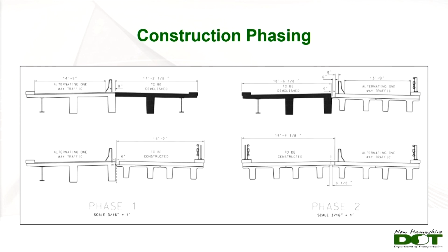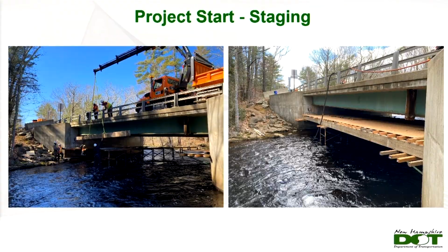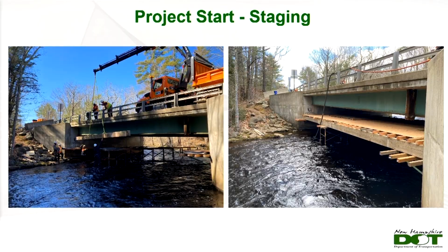Typical construction phasing, as you can see, on this road it was US 202. It's over the Isinglass River, and there's about 6,500 average cars per day. We did the project using temporary signals, alternating one-way traffic. And so once we got out there, we were able to set up staging.